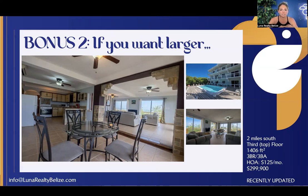I know all new air conditioning units in there. So it's in great condition. This one is already being long-term rented. So if you're looking for an investment, you can just keep those people in the long-term rental, and you'll have that monthly income coming in. So this is located on the top floor, the 3rd floor. And again, that beautiful wraparound balcony, but it does have a pool here on site, and it also has a little dock. So if you have a little boat that you want to park up, you're certainly able to do that.